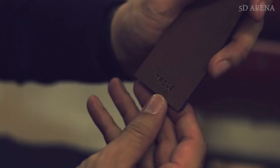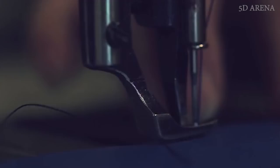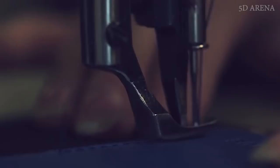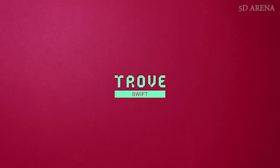We've been working hard and staying true to our roots, keeping things minimal, slim, stretchy and strong. Only this time we've added an exciting new feature, and we're offering 50% off for all you supportive early birds out there. But without further ado, we're pleased to introduce you to the new Trove Swift.